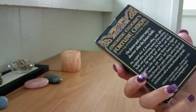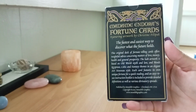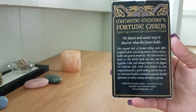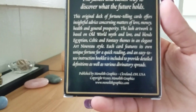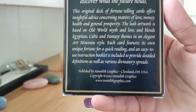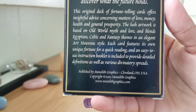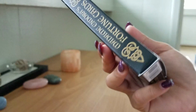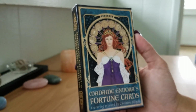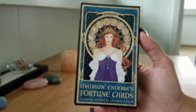Really cool deck. I wasn't really sure how many cards I just flipped through, but it was cool. Copyrighted in 2003, right? And I suppose you could go on there to www.monolithgraphics.com and order it. But I mean, Amazon ships this thing for free if you're willing to wait 7 days. You know what I'm saying?